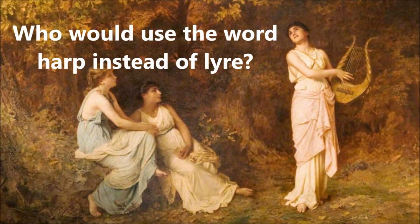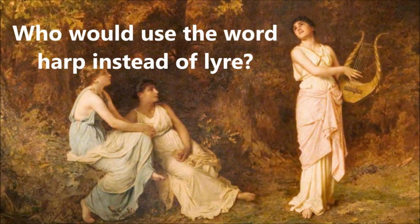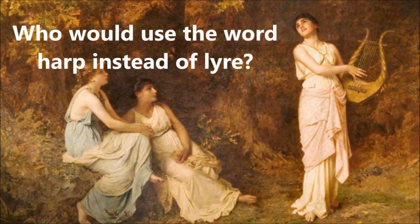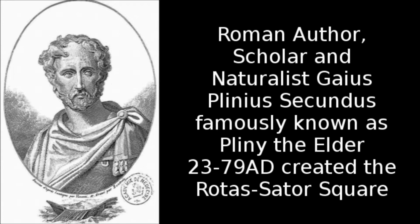The question is, who would create the Rotas-Sator Square using the German-based word harp instead of the commonly used ancient Greek word lyre, who wrote in Latin and probably Greek? The answer is the Roman author, scholar, and naturalist Gaius Plinius Secundus, famously known as Pliny the Elder.